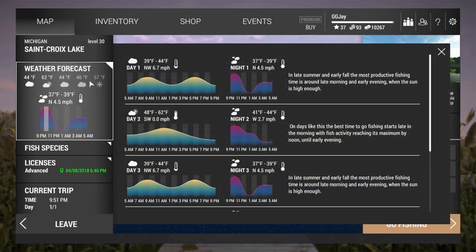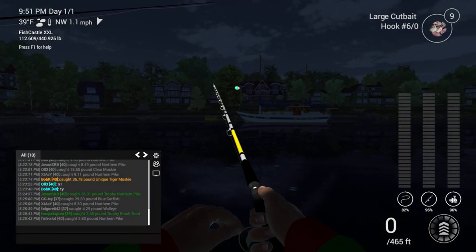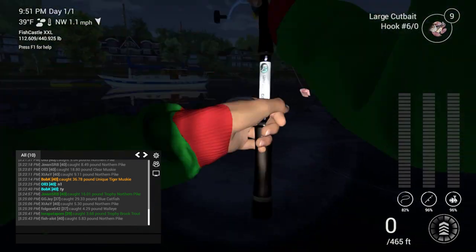Yes, we were doing Northern Pike last time. But today we're here at Fairytale Fishing. We're in the midst of the little bit here, and we are going after, you guessed it, blue catfish.